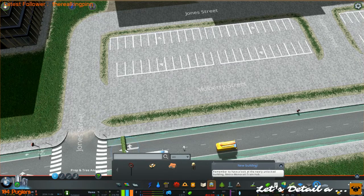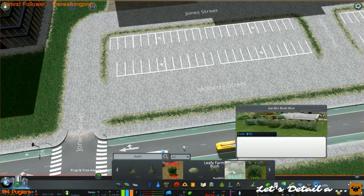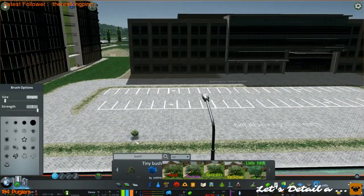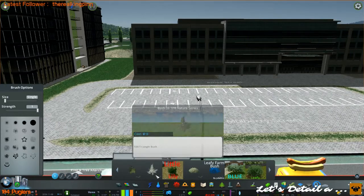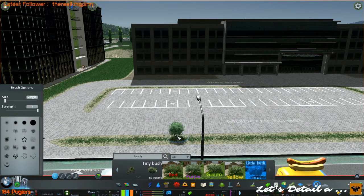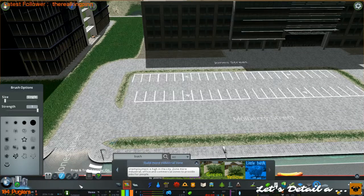What else have we got? I think it was called this, wasn't it? So maybe something like these scattered across. That's a bit small. It's too big. That's huge. Clusters. I think it was this one which looked pretty decent when I was testing bits out.